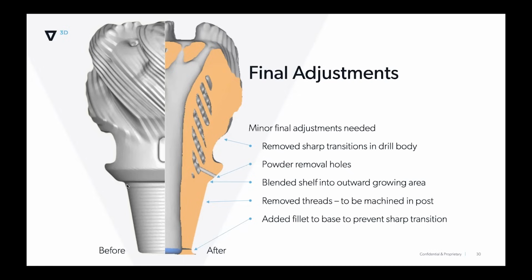And then lastly, fairly simple stock added to the bottom of the part with a fillet to prevent a sharp transition and potential for cracking at that initialization point on the build plate.